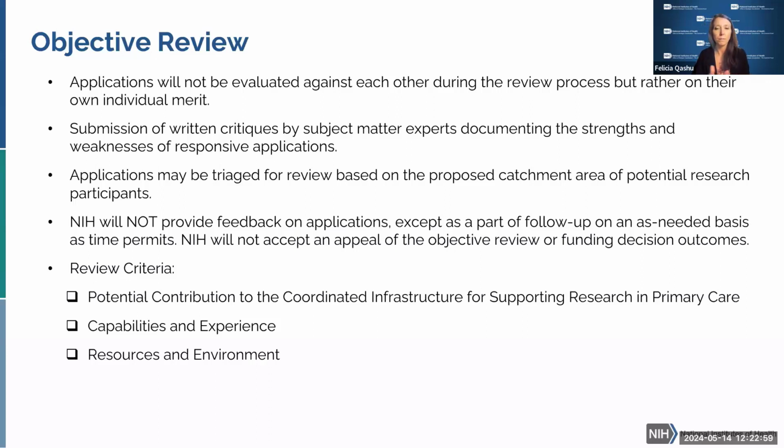NIH will not provide feedback on applications and won't accept an appeal of the objective review process or funding decision outcomes. The review criteria are the potential for the proposed hub to contribute to the coordinated infrastructure for supporting research in primary care settings, capabilities and experience, and resources and environment. Next slide.